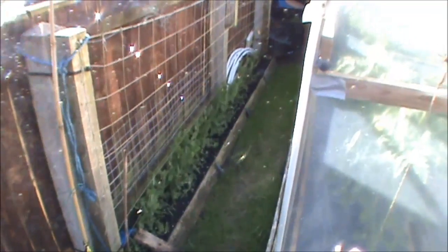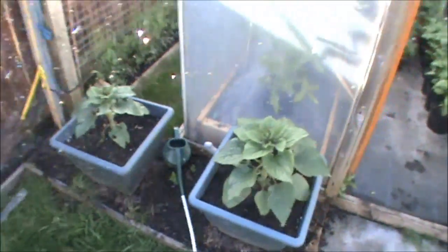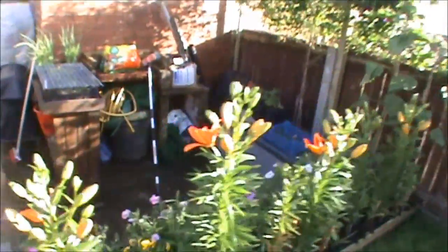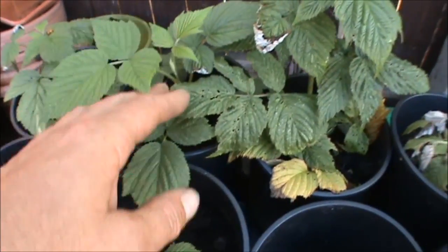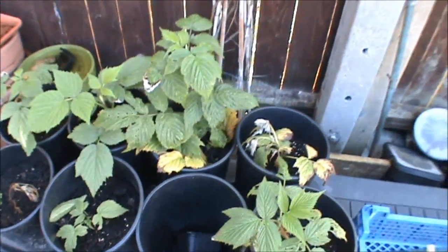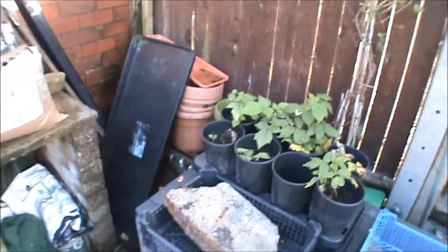Some peas down the side there, some leftover peas that I've shoved in the bit of gutter. See how they go on. Sunflowers down there. Some mum's lilies and whatnot. Look at these raspberries. These are the raspberries I got from the allotment. So that one's dying, but, ladybird there, hello. So these are taking, so is this one. If I can get a good root on some of them, I can put them back in and start again, sort of thing.